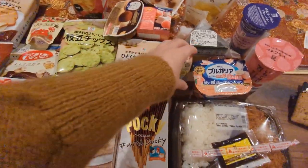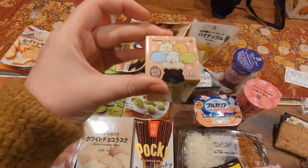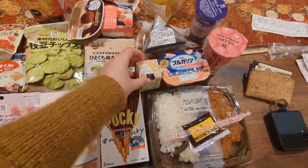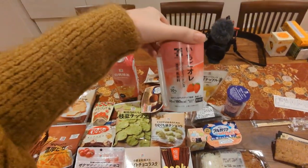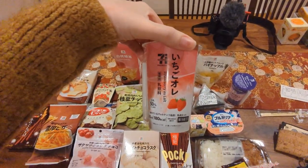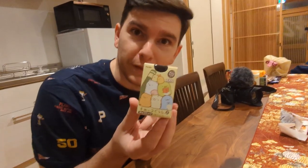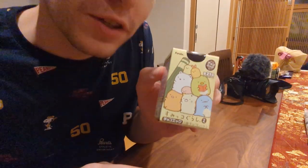But, I mean, look at this thing. Honestly, this is like a Kinder Egg, but with kawaii characters. I hope so, at least, for the price that I paid for it. I bought this because of you. Okay, guys, so we're gonna try this chocolate with something inside, I hope. So cute! Otherwise, we bought this just for the cute packaging.